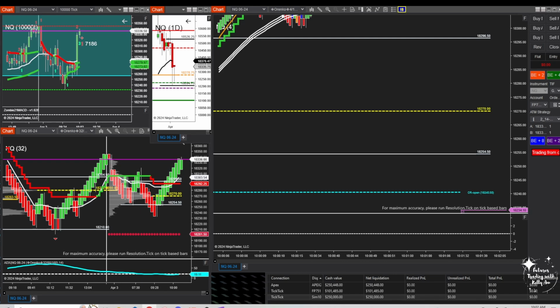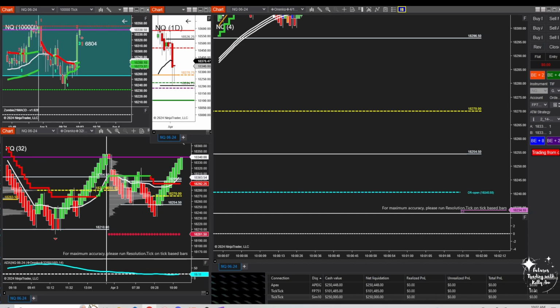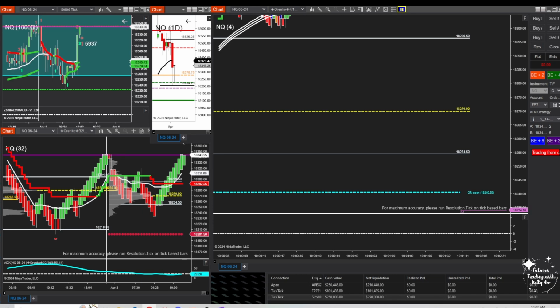PMI came out at 51.4, was expected at 52.8. So that's not good. It kills me how bad news makes the market skyrocket, right? They're full of tricks, that's for sure. There is a huge gap on the dollar down. The dollar is crashing down.